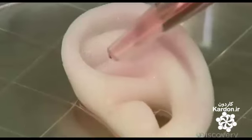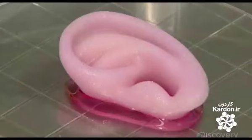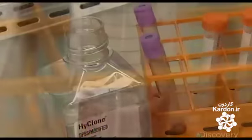In the future, cell-covered ear molds could be implanted under a patient's skin. Cartilage would form, and the body would accept the part as its own. Other scientists are working on growing blood vessels and heart valves.